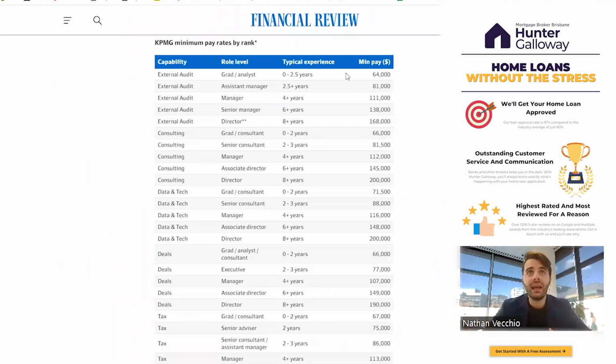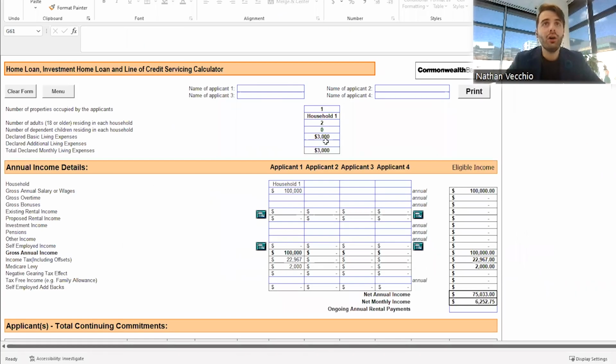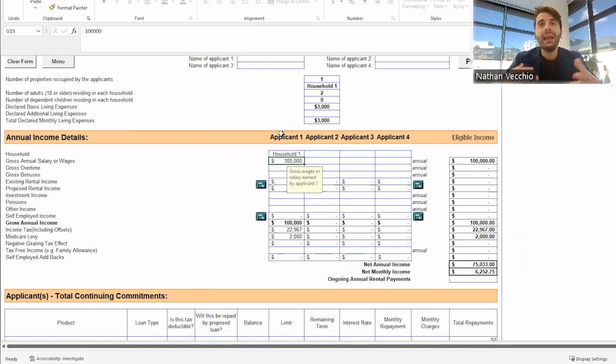So let's just say, for someone as an assistant manager or a general manager, anywhere in that 81 to 110, 111 mark. Let's just say we've got a couple, one of the applicants is working, earning 100 grand a year. Well, let's look at how interest rates increasing will directly affect their ability to borrow, which in tow really reduces people's ability to secure properties at higher prices.